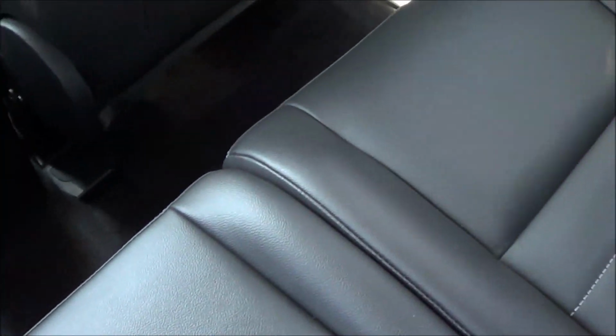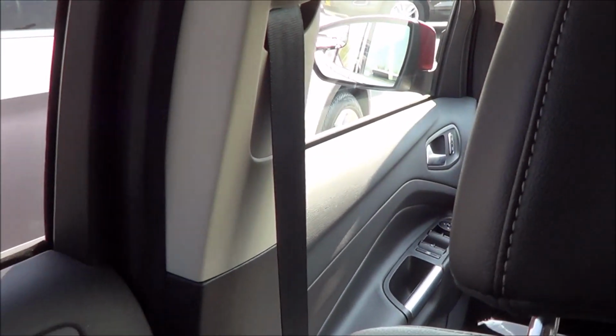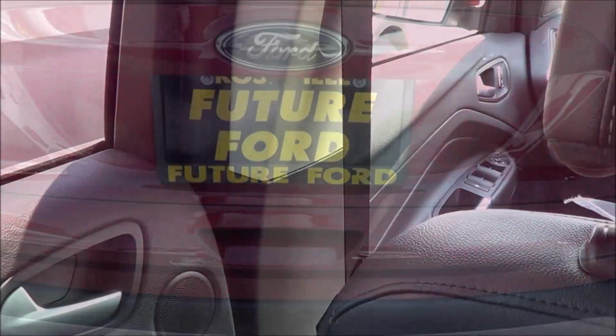And the seats are kind of narrow feeling. They're just not the most comfortable seats in the class. Not the most supportive ones. However, I will say that the headroom is okay. Alright.